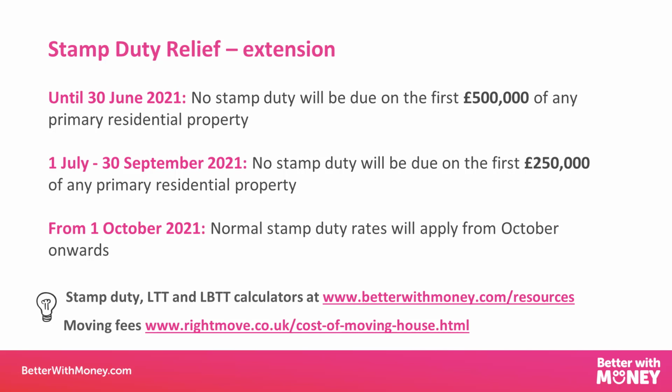There's also a really handy calculator that I found on the Rightmove site, and this actually estimates your moving fees and all of those things that I mentioned in the slide before, depending on whether you're buying or whether you're buying and selling. So take a look at that website if you want an accurate breakdown.